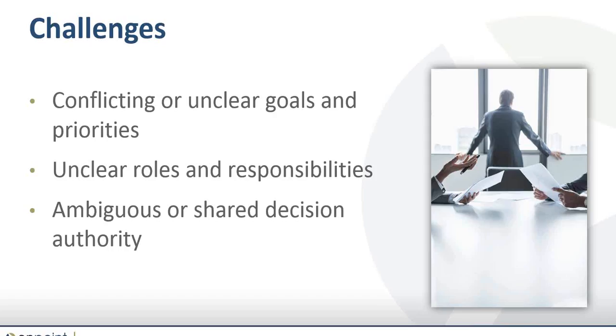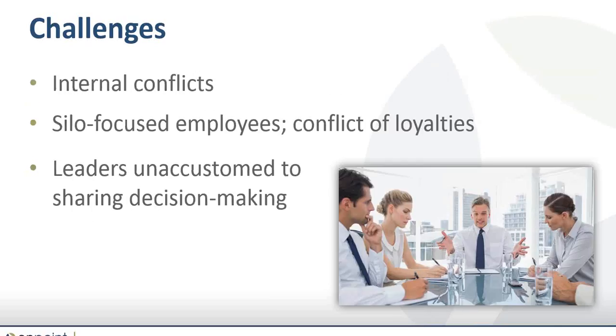And unclear roles and responsibilities. Who's supposed to do what? How are we supposed to work together? And key to this is the ambiguous or shared decision authority. Who actually has the final say? Who's in charge here? Who makes the final decision?